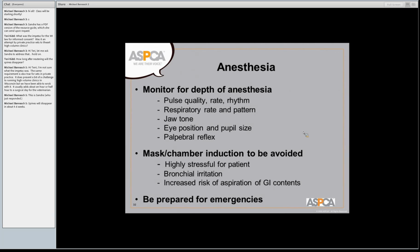Another really important point regarding use of masks for delivering isoflurane and also chambers is that in a setting like a mobile spay neuter clinic, you're also really exposing your staff to an increased amount of isoflurane. So there's a difference between putting a mask on an animal to maintain anesthesia when you need to, rather than taking that animal from a sedate or fully awake state into anesthesia. And that's what we really want to try to avoid using the mask in chambers for.